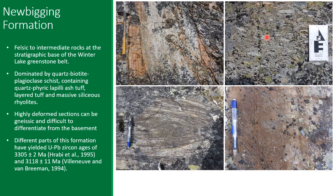But then there are these more highly deformed sections that can be gneissic and difficult to differentiate from the basement. So in this bottom photo there seems to be a bit of incipient gneissosity forming, and then over here you can see where it's barely distinguishable from the surrounding granitic gneiss. The Newbigging Formation is uniquely ancient for the Slave Craton. Different parts of this formation have yielded uranium-lead zircon ages between 3.3 and 3.1 billion years old.